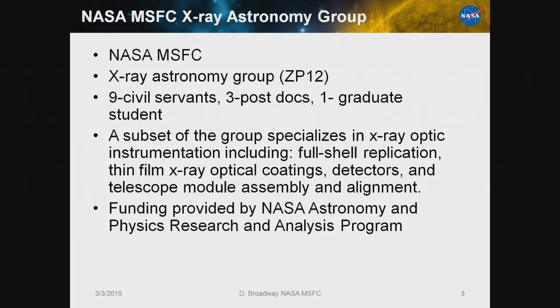So our X-ray astronomy group at Marshall consists of 9 civil servants, we have 3 postdocs and 1 graduate student. And a large subset of this group consists of experimentalists who specialize in X-ray optic instrumentation. Part of the forte of Marshall Space Flight Center is replication. So we make thin film or thin shell replications that are subsequently coated on the internal surface, and these shells are nested and configured. And so we do a large part of that at Marshall. So we do the alignment, the electroforming of the shells, as well as the coating. And the funding for this project has been provided by NASA Astronomy and Physics Research and Analysis Program.